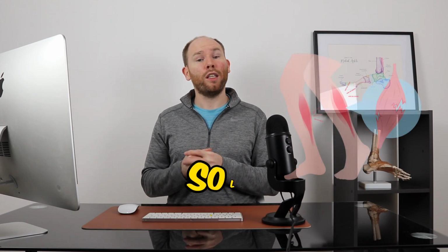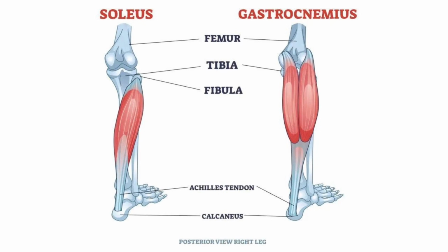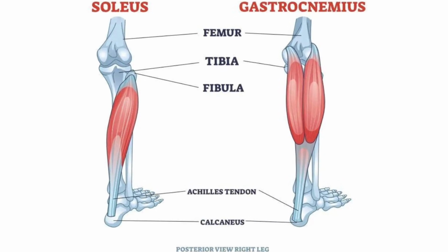Another reason that you might be getting tight calf muscles during and after your run is that you might have a soleus muscle tear. So as you can see from the image, we have 2 muscles in our calf complex. One is the gastrocnemius and one is the soleus. So the soleus is a long flat muscle that sits underneath the gastrocnemius. We know that it works primarily when your knee is slightly bent, but it does work throughout the gait cycle.